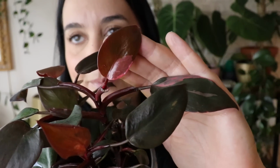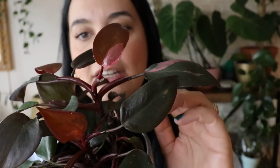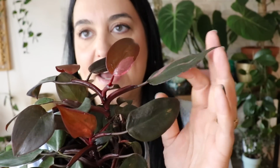I have grown that out and repropagated it, and I also got another little one from a garden center once prices started coming down. But you know, pink princess, there's so many videos out there on how to promote more pink variegation, more light, chopping it, all these different things. I have tried different methods, but this is kind of the most pink that I get. It's still really, really beautiful.